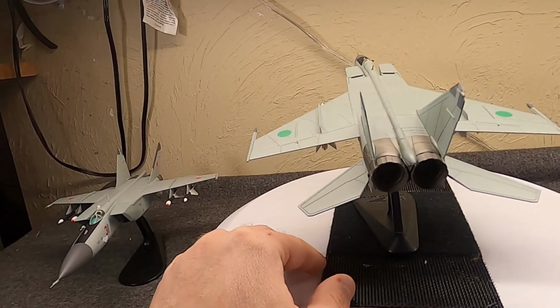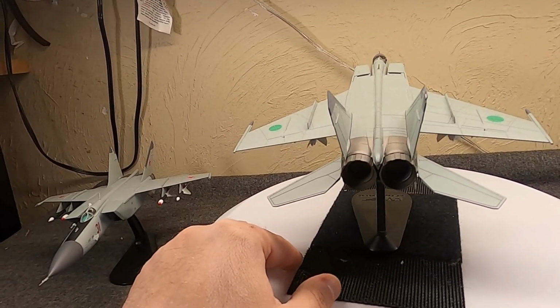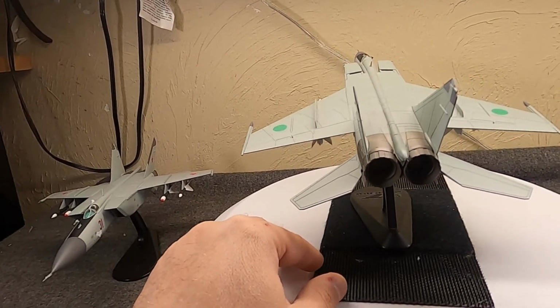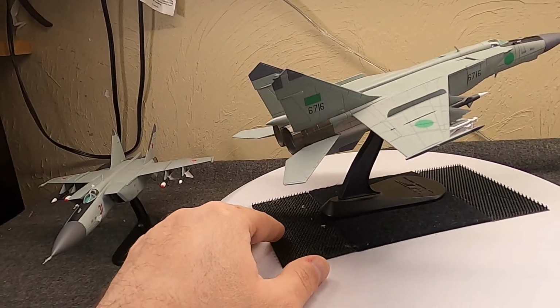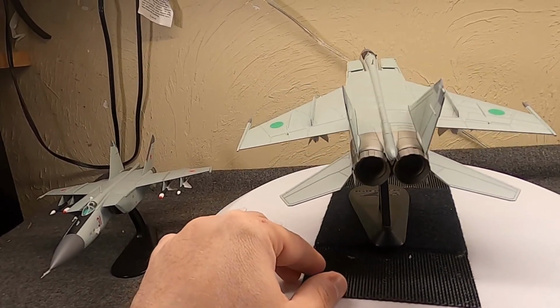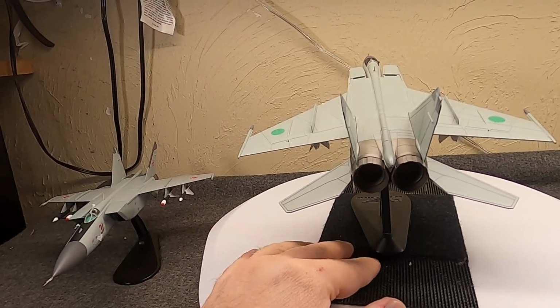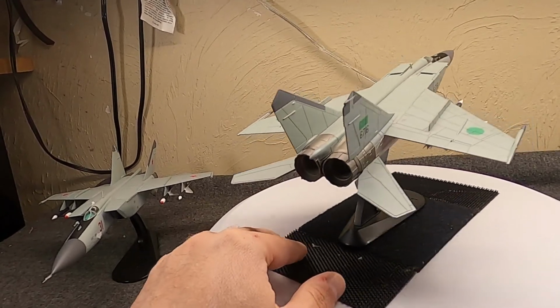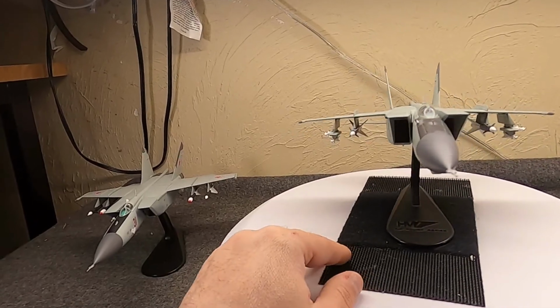Now, one other benefit, up until 1976, Russia was not keen to sell the MiG-25 even to its allied nations. Now, this was considered cutting-edge technology. But after this exposure of what they had, then they were much more willing to sell. That's why we have these foreign models here.